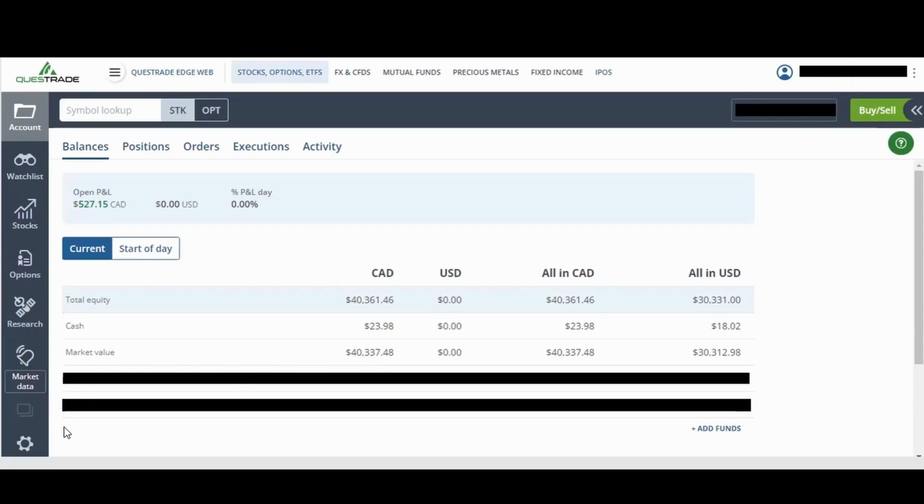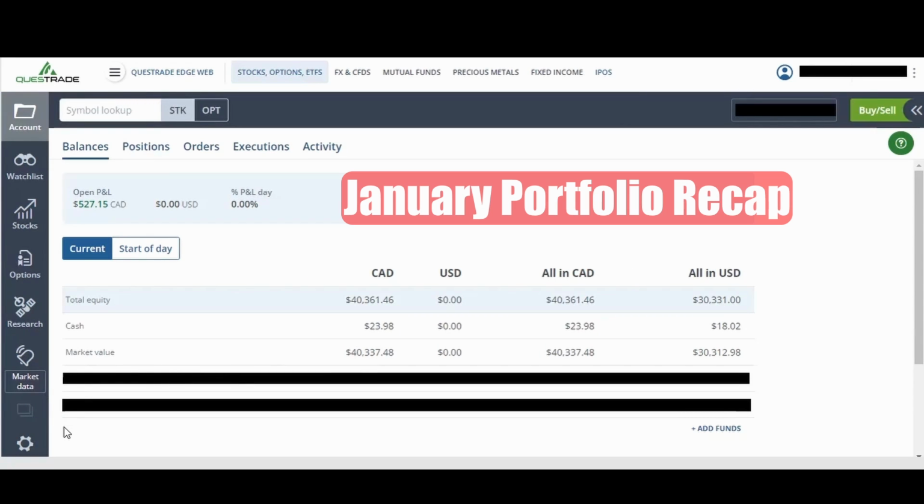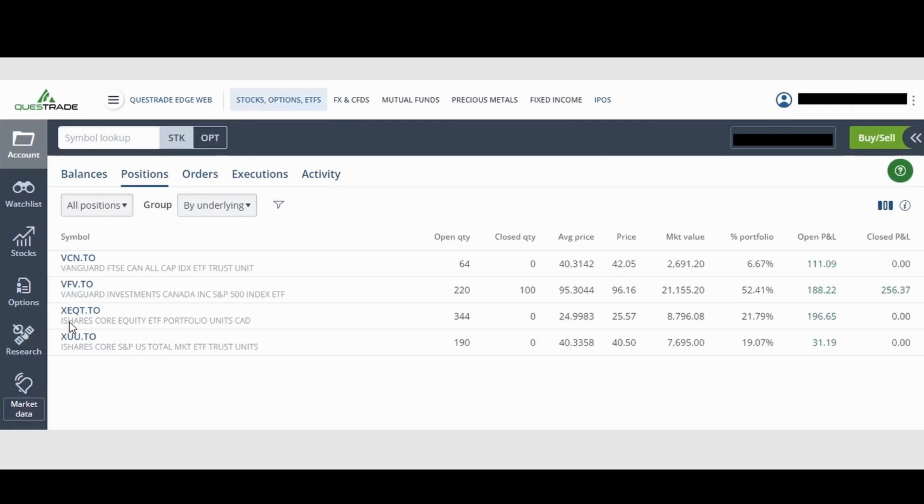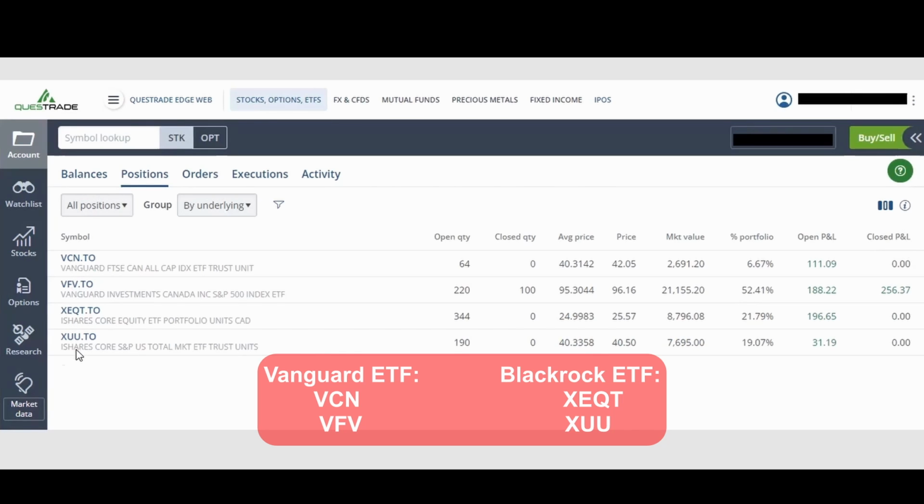I will start with a quick recap of my January portfolio to show you the value of the portfolio and the number of shares that I had before the beginning of February. The total equity of my portfolio as of January the 31st was $40,361.46. $40,337.48 was the market value of my investments, and $23.98 was the cash amount. At the end of January, my portfolio was up $527.15. This was plus 1.31%. You can see here my holdings, 2 Vanguard ETFs and 2 BlackRock ETFs.